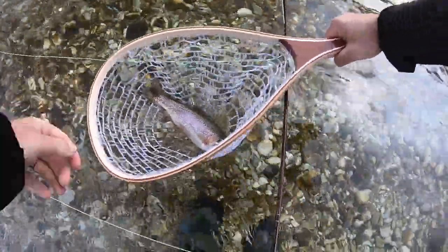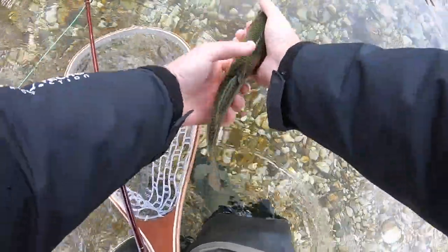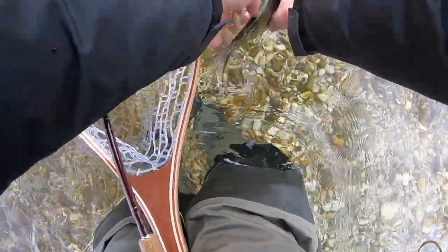All right, guys, well, so far so good on this nymph I've got on here. I'm gonna let this guy go. He swelled up pretty good. Nice looking rainbow. Beauty. There you go, buddy. You good? Oh yeah, he's got energy left in him. There he goes. Nice.